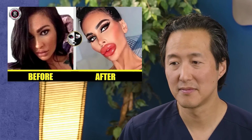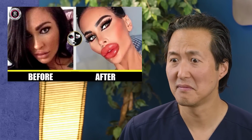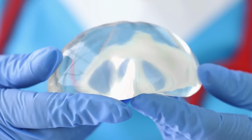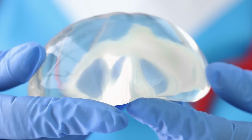She also wants to get larger breast implants. Her current size is 1,050 cc, and she wants to upgrade to 1,500 cc's. Here in the United States, we make implants from around 100 cc's up to 800 cc's. Now, you can go bigger by taking an 800 cc empty saline implant and overfilling it to 1,000 cc's or so. But how do you get to 1,500 cc's?